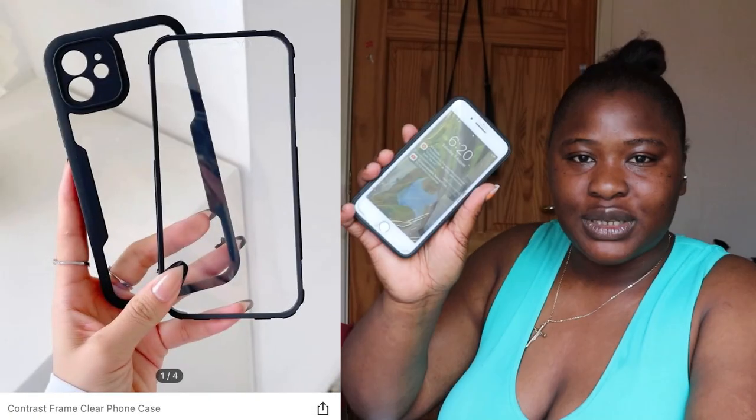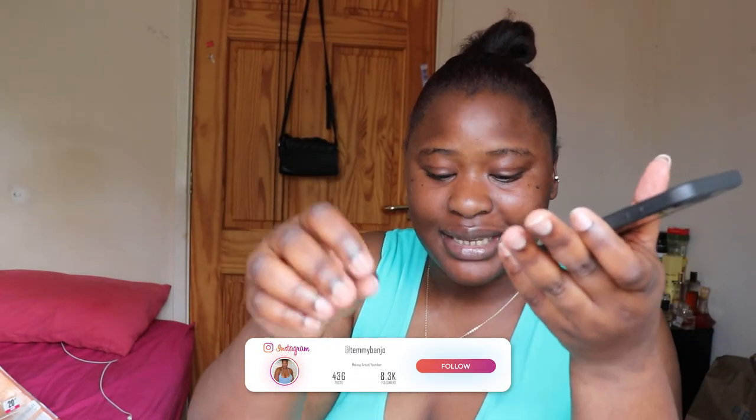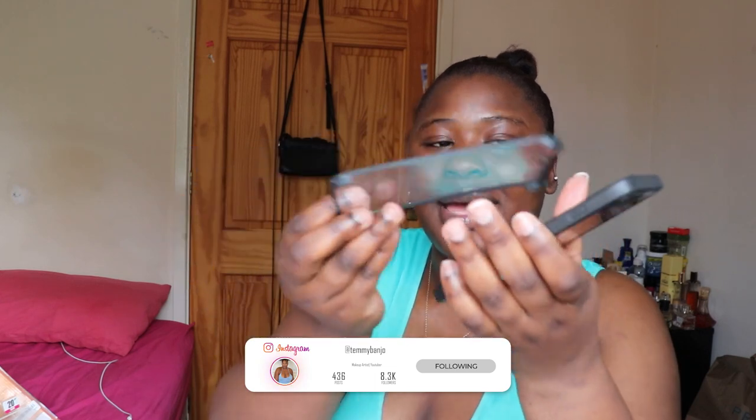So I bought the same phone case for my iPhone 7. I still use my iPhone 7. So this is how it comes. It's a case like this and you drop the phone in and then you cover this. So this is like a plastic, oh somebody's coming. So it has a plastic thingy, it's not glass, it's literally plastic nylon.